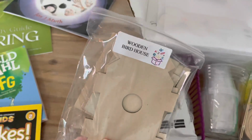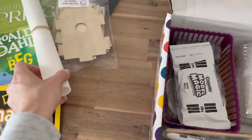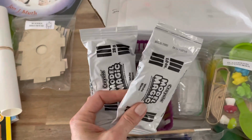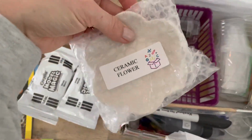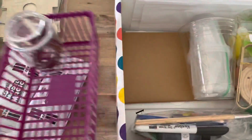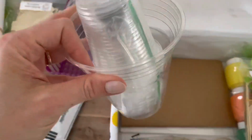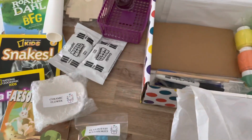In the school age crate, we also have a wooden birdhouse. Looks like we have some poster paper, some model magic, a ceramic flower, which I'm guessing will probably get painted, and then also some rubber worms. And again, we have the included cups for whatever activities require that. We have another set of Play-Doh accessories.